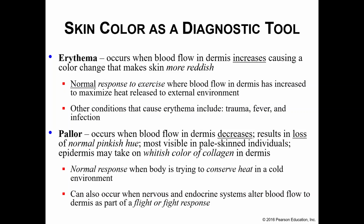This can also occur when you get really nervous or during a fight or flight response. So think about if you get really, really scared, there's a saying, you turn white as a ghost, and that's kind of this pallor. All the blood is gone from your face, and you look more white.